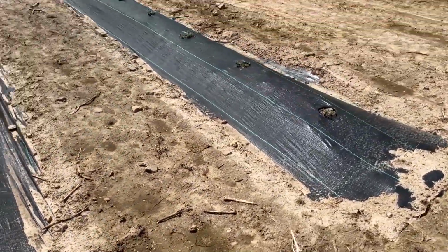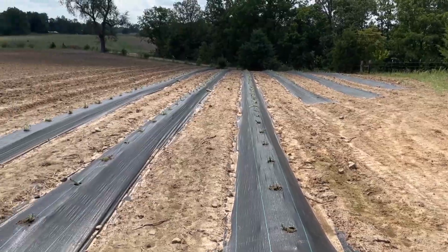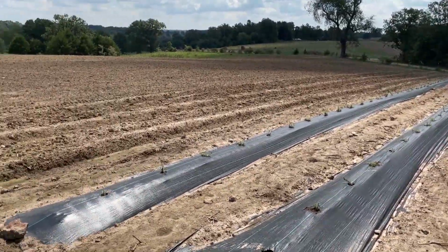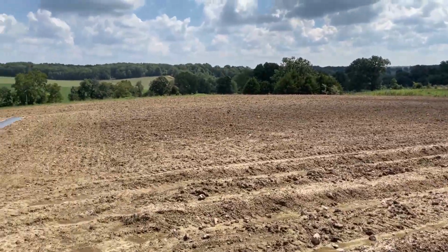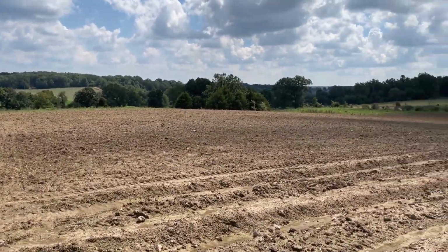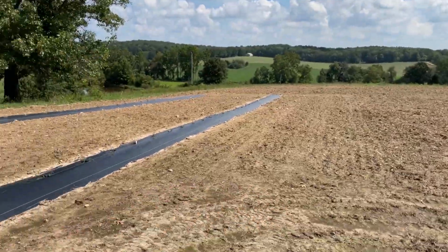I will have to tell you, I thought it was gonna take up a lot more room than this. I mean, I got 1, 2, 3, 4, 5, 6 rows. I prepared 3 additional rows, and I still have all that field left to go. And then all the way down over the hill on these rows.